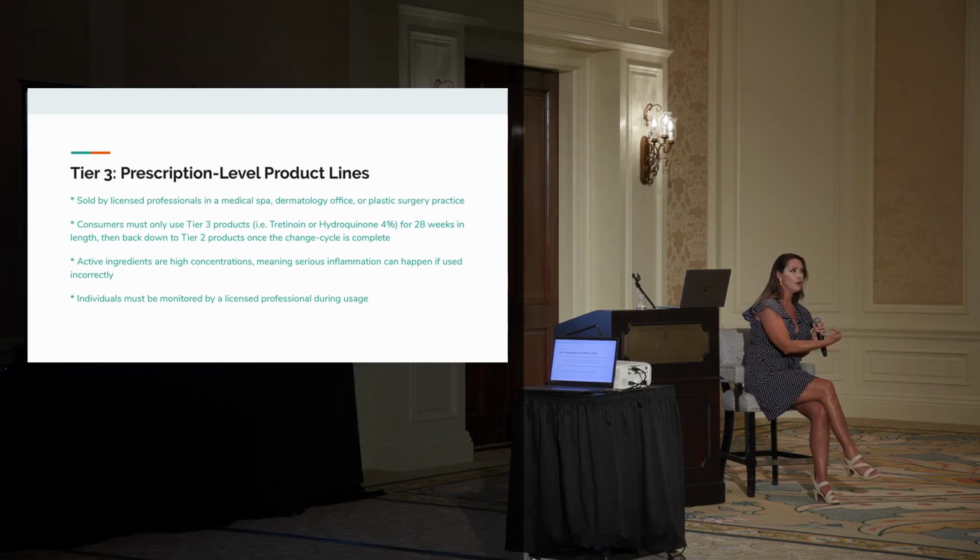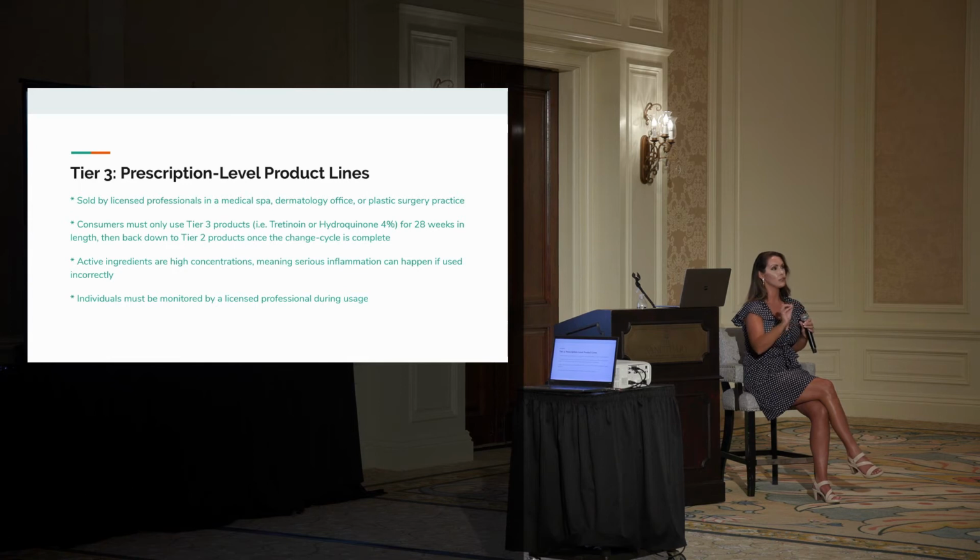There's 0.025, 0.05, and 0.1%. There's different brands out there. Then you have got your 4% hydroquinone, and that's typically what you're going to see on a topical perspective, right? There's other things that people can take orally that are prescriptions, but topically that's something that you might see a client use or make the recommendation that they use it.